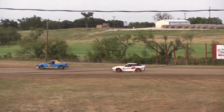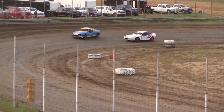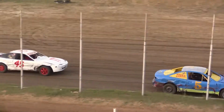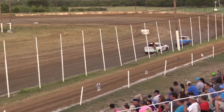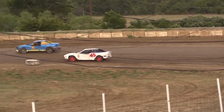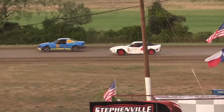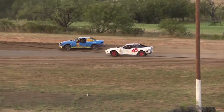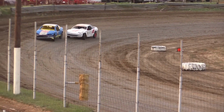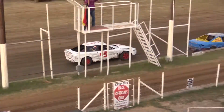They found the tire. Clifton on the high side of 3 out of 4. A little competition with the 45 of Bajent. Down in turn 1, they both stay on the high mid side. Bajent goes low, trying to pass on the inside. Holds them off down the back straightaway. Bajent trying to move on the inside of the 5B into 3. Out of 4, Bajent with a little contact out of 4. Clifton, your leader.